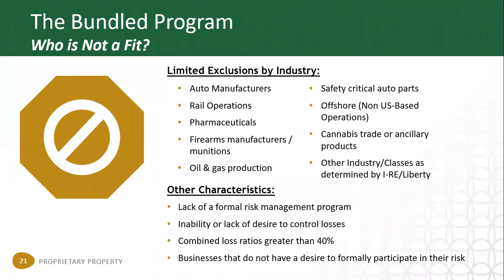Looks like we got another question. Let's go ahead and take it if we can. Yeah, I saw that pop up. So the question is, if there's a client who already has a captive, can we include the bundled program?